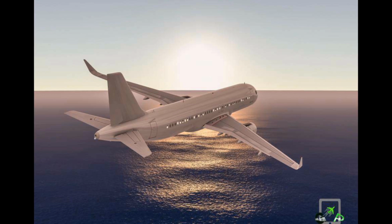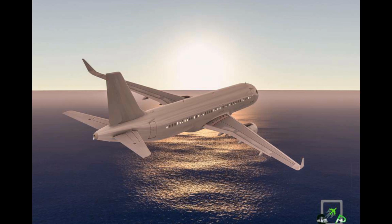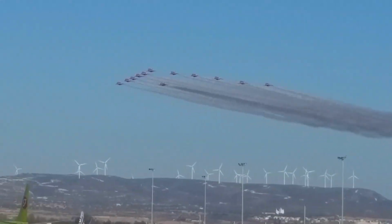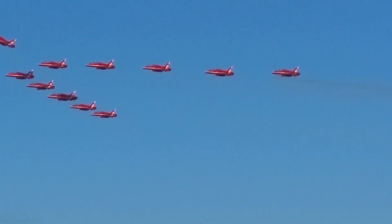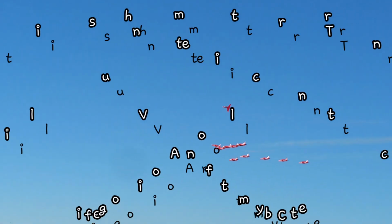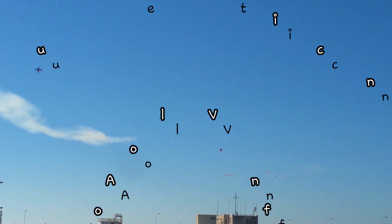Right. And who does those tests? If someone is interested in becoming an Infinite Flight ATC, and has no idea about the Infinite Flight community, because as we all know, in the Infinite Flight community you can find recruiters to get into your test. Is there any other way to get tested? I mean, to find a recruiter other than the Infinite Flight community?